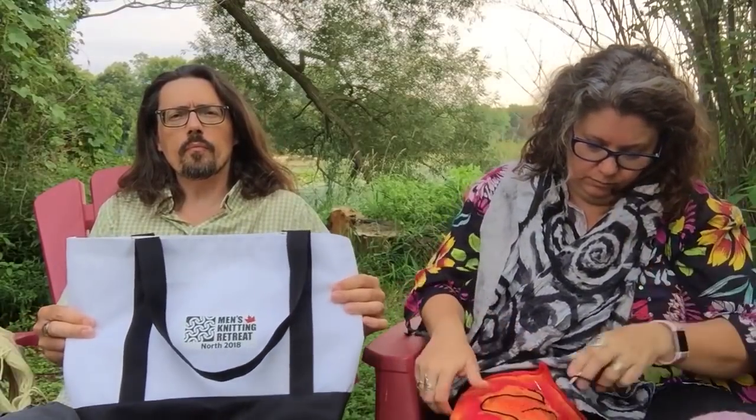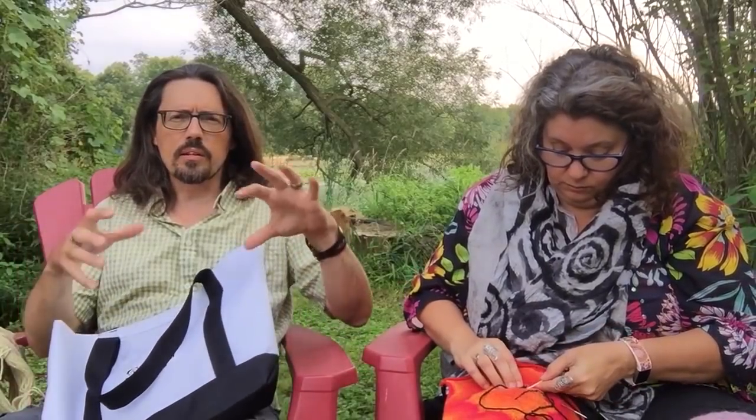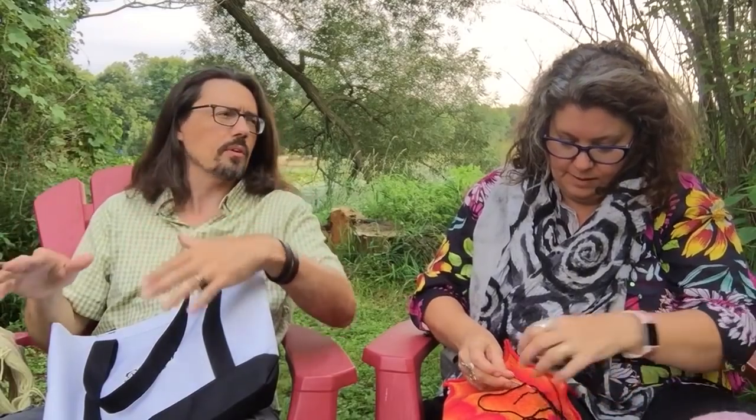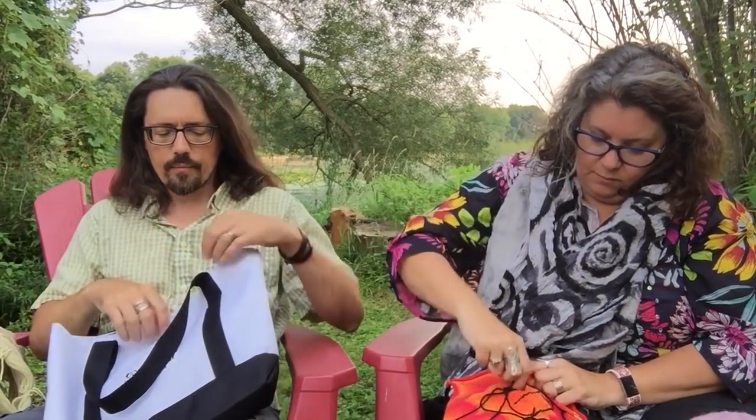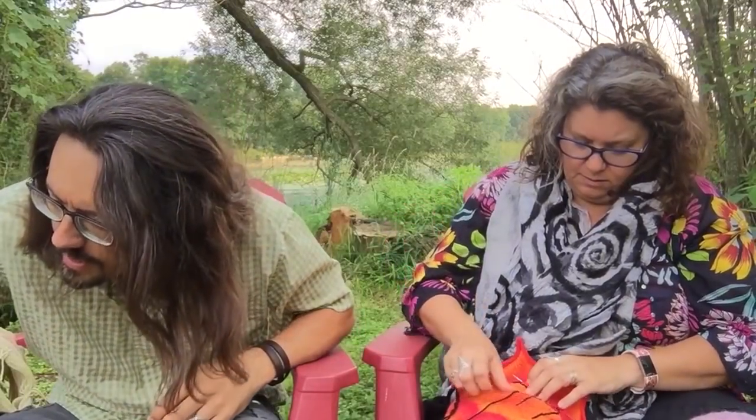I have found that I have a lot of projects going in one or two bags, so the needles and everything get jumbled into one thing. Now I can start going, okay, this sweater is going to go in that bag with those project bags. Individual projects. So yeah, it was great.